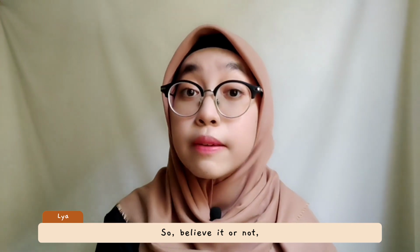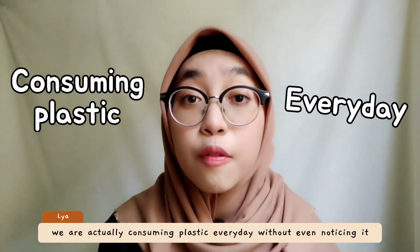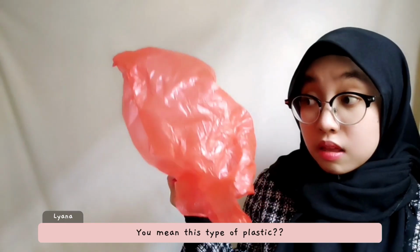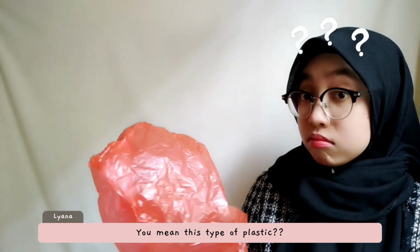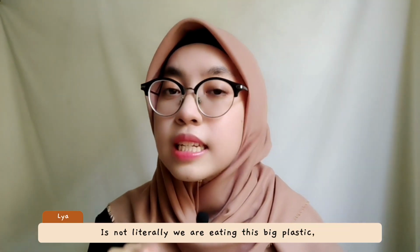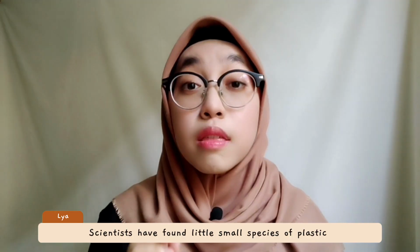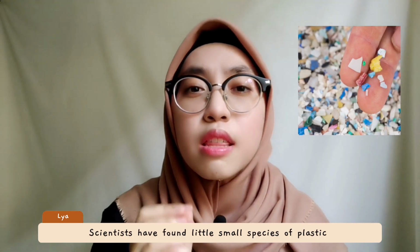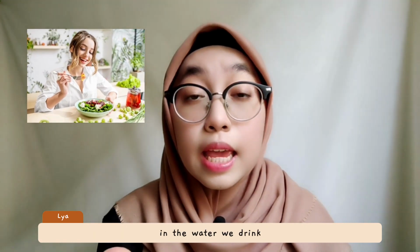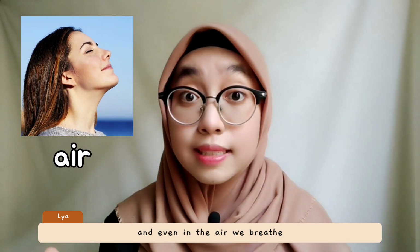So, believe it or not, we are actually consuming plastic every day without even noticing it. You mean this type of plastic? It's not literally that we are eating this big plastic. Obviously, scientists have found little small pieces of plastic in the food we eat, in the water we drink, and even in the air we breathe.